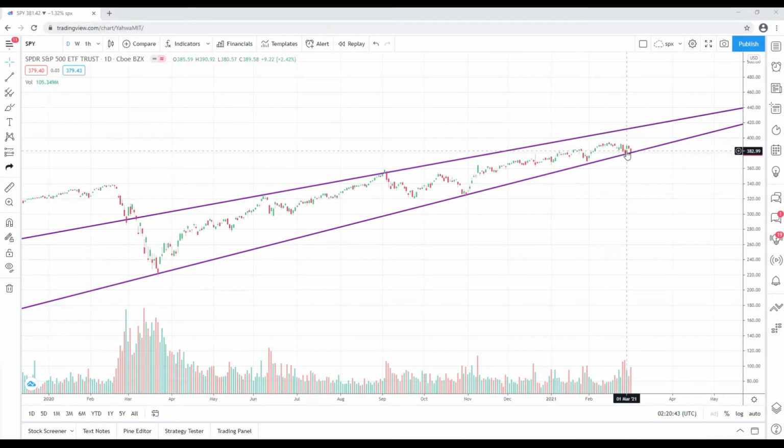And I've been saying for quite some time, definitely in the videos that I did this week, and I think the video that I did on Sunday, that I'm paying attention to this trend line here that I started from the March 2020 lows. I think it's a very important line, hence why we have been flirting with it for the past few trading weeks.